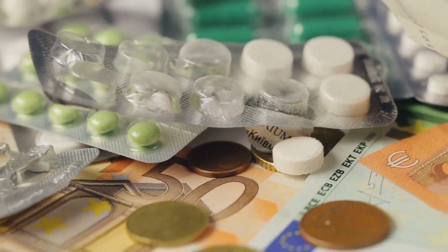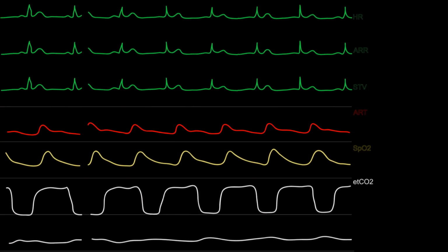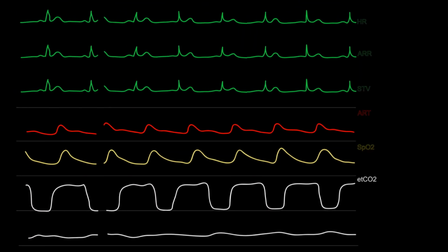Now, lisinopril is often prescribed as a long-term treatment for high blood pressure, and its annual global cost is estimated to be around $7 billion. That's a significant investment in keeping those blood pressure numbers in a healthy range.